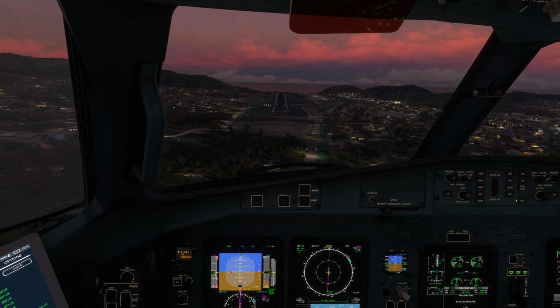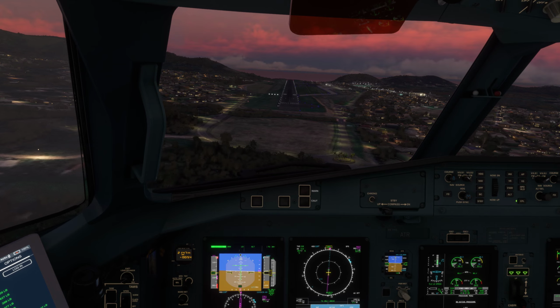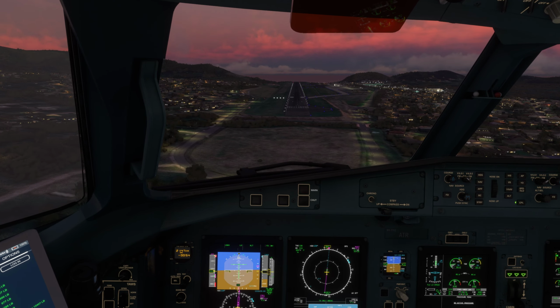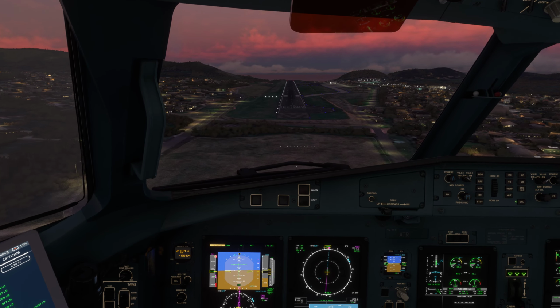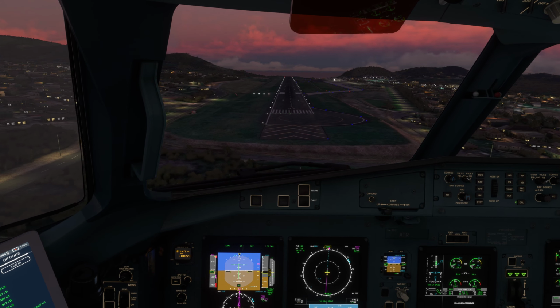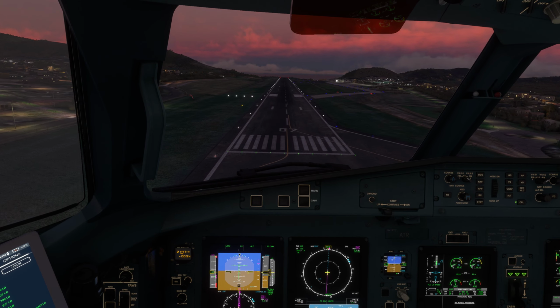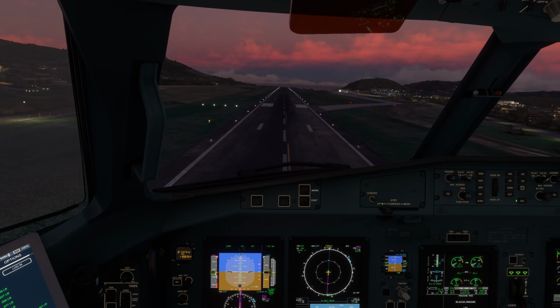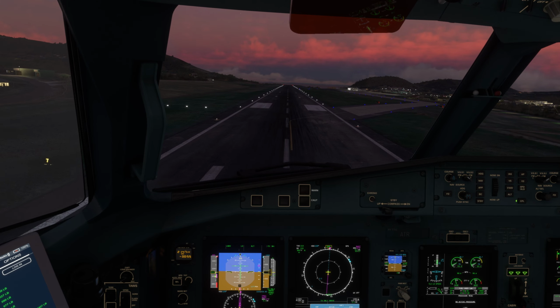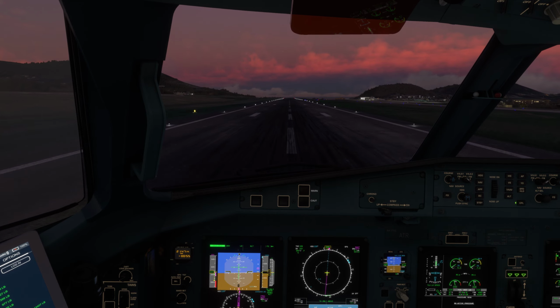Surprised I haven't got the second red yet, but I haven't. And we're getting a little high now. 200. There we go. Power's coming out. 100. 50. 40. 30. 20. 10.